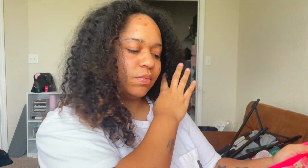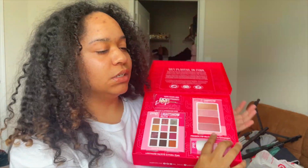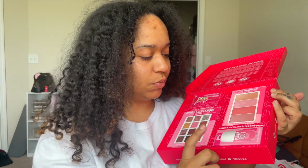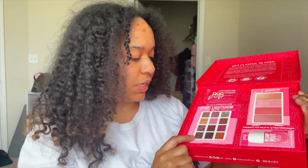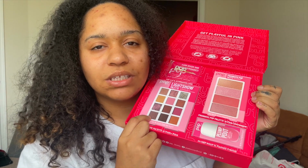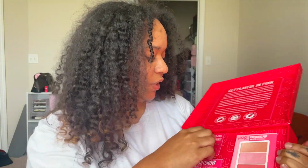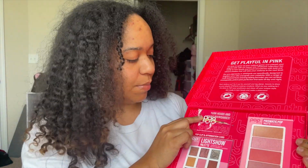Oh, this is so cute. I remember this. I really love the Prismatic Pop highlighter palette, and they sent a blush over with some lip gloss, and I have every single one of these, I think, almost. I need to use these, so this is definitely gonna be shown in the video. And then this cute little hair clip that says Pop.